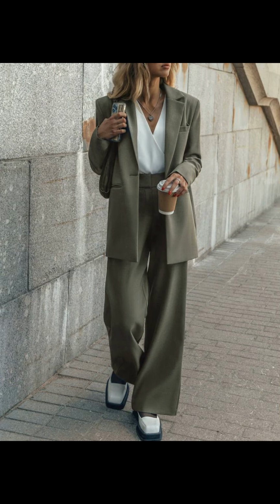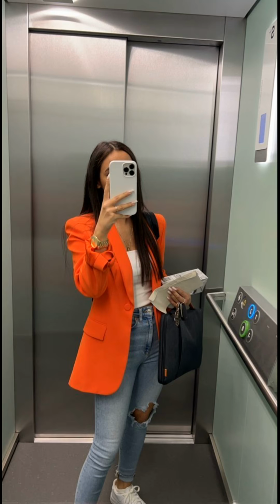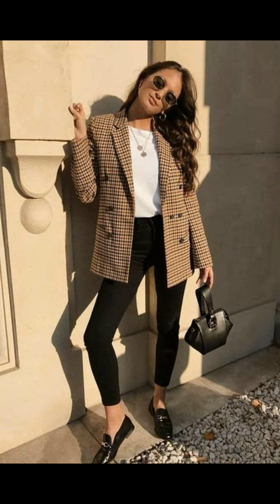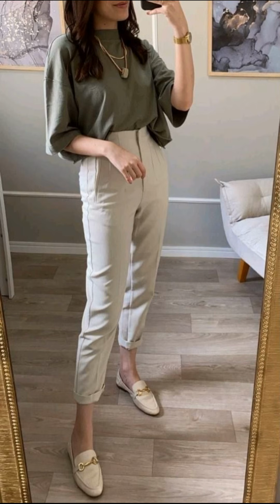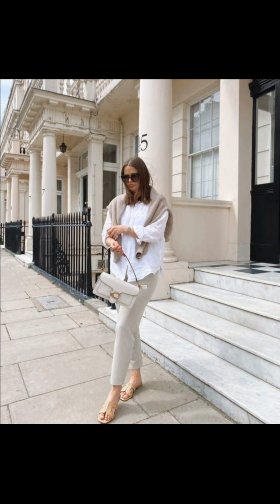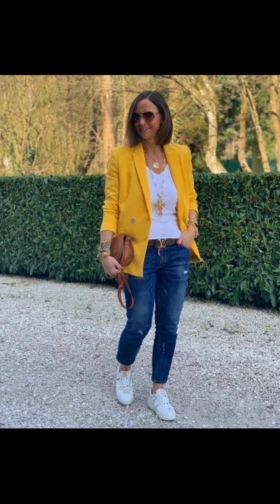Pair a crisp white button-down shirt with rolled black trousers for a timeless look that exudes elegance. Add a statement belt and sleek pumps to elevate the ensemble further.